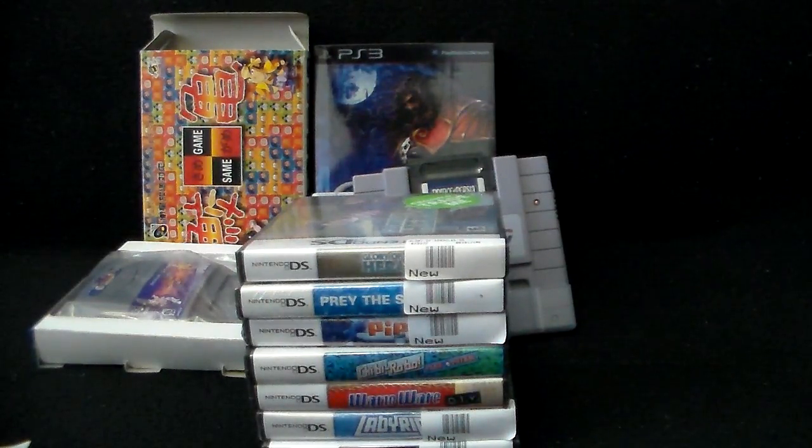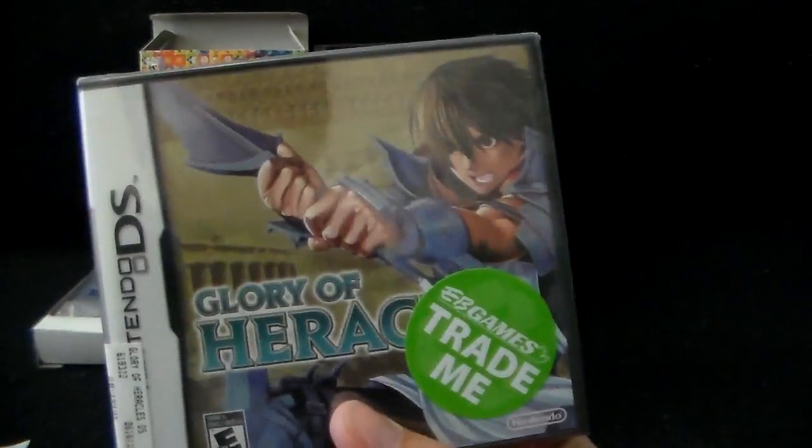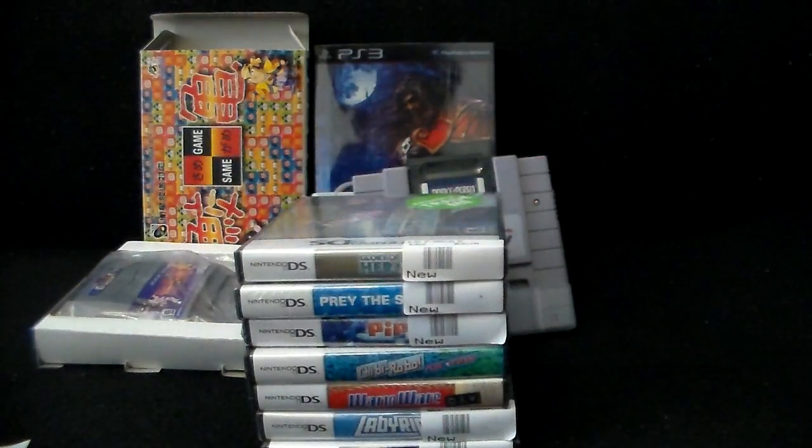Going through my receipts off camera here. I didn't even see the price on it. Oh, there you go, $5. Damn, that's a pretty good deal. Most of these are pretty good deals.